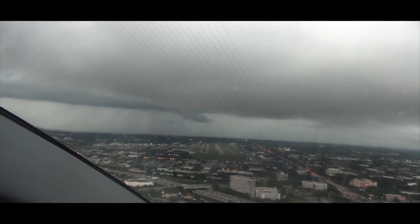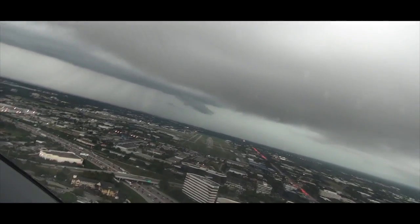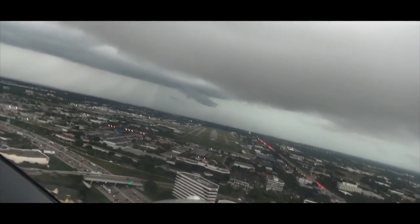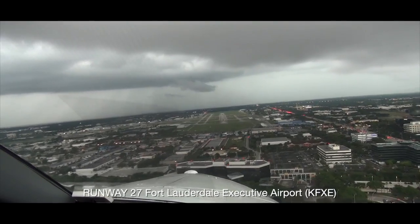Approaching the airport before the storm. But because of the approaching storm, the winds had picked up and were now gusting to 26 knots. Thankfully, it was all straight down the runway.